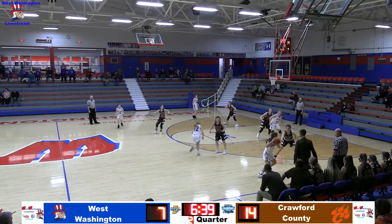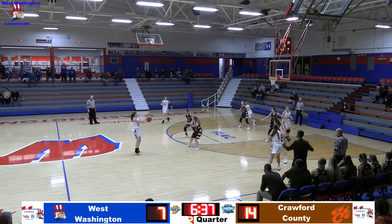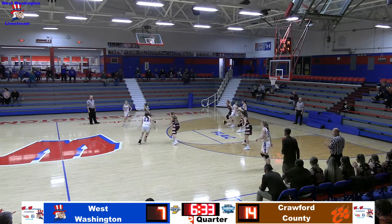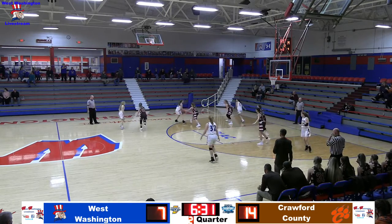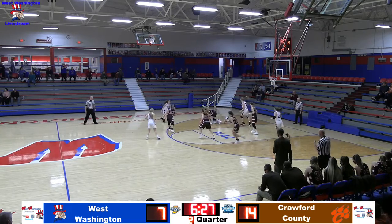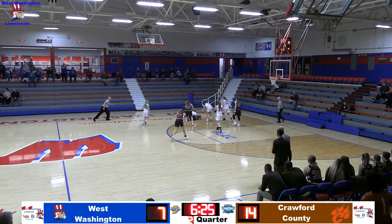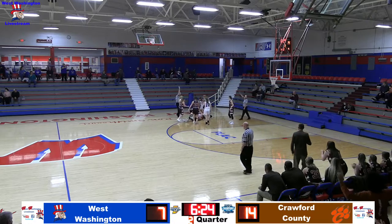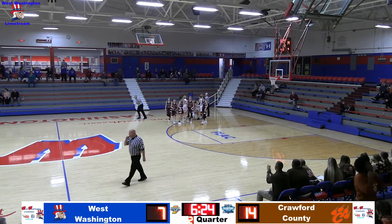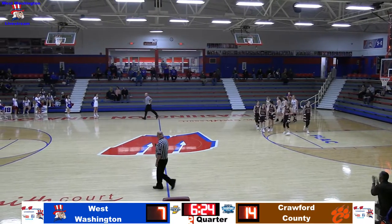So now Shelby gives it off to Lily on the right wing. Now back up for Madison. Madison looking inside, nowhere to go with it. Now Madison dribbles it inside the three-point line, probably one of the first times this quarter they've got the ball in there. And now ball's on the ground and a battle for the ball, and it will be a jump ball, and it will be another turnover by the Lady Senators, as it will be a Lady Wolfpack ball.